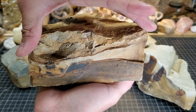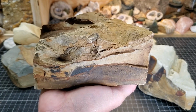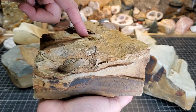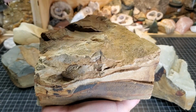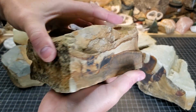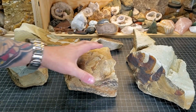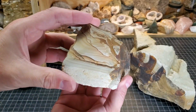This right here is going to take me about 30 minutes or so to cut in the saw. So I could potentially have 2 hours invested into this one rock before I even start taking my slabs out of it to produce the picture. I do think that is probably the best way to do it. Now, what makes for a good picture is anything kind of like that.